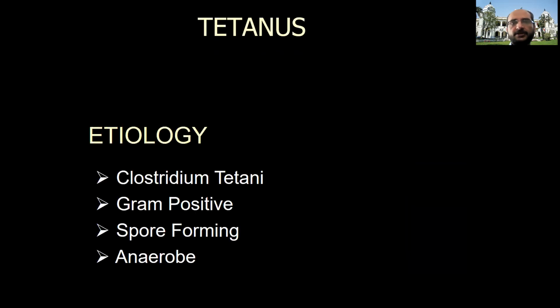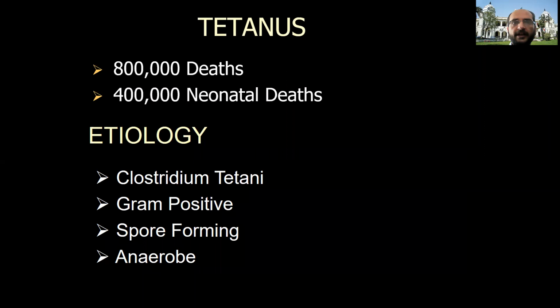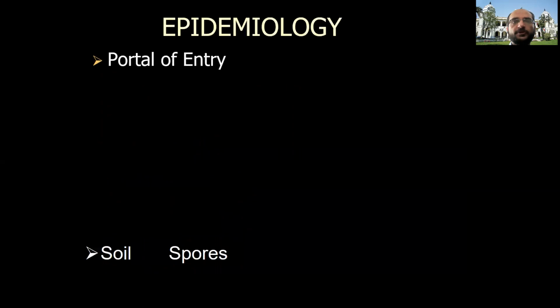All of them suffering from a disease called tetanus, caused by an anaerobic spore-forming gram-positive organism, Clostridium tetani, which may cause up to 800,000 deaths worldwide and up to 400 neonatal deaths. Although in a large part of the world neonatal tetanus has been eliminated, and a few years back there were reports, at least from Punjab, that we had eliminated neonatal tetanus from Punjab, again the cases of neonatal tetanus are emerging.